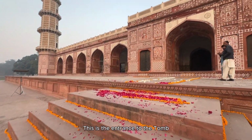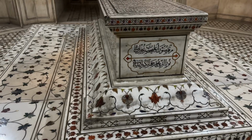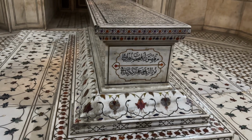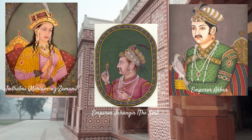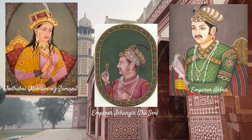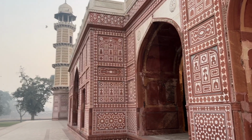Now this is the entrance of the tomb. So the tomb of Jehangir was not always a tomb. It belonged to his mother, and because it was right on the river and his mother was Hindu, coming back from India, she really loved being near River Ravi because it was also in India.